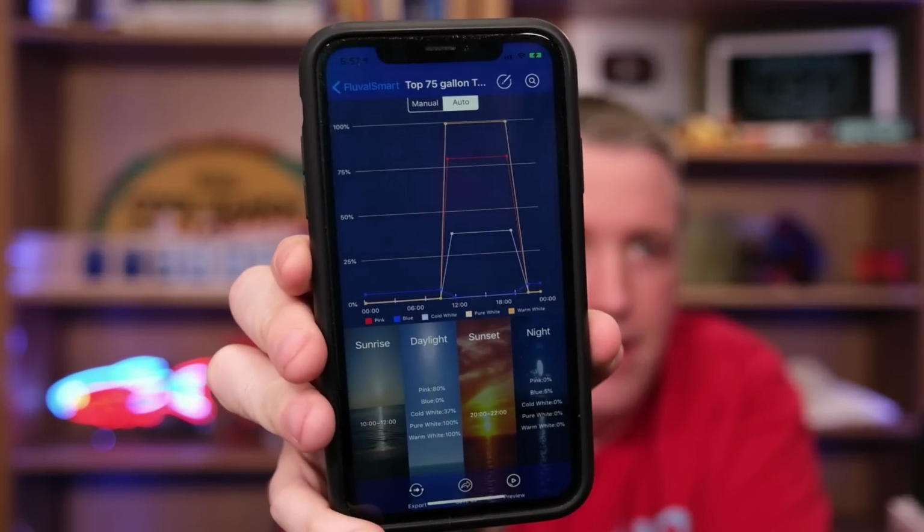Can you show me your light settings on Planet Tanks? Maybe. I'm just running some standard ones though, I think. I think I'm running the planted, and let me make sure I can show you without giving you my social security number or something. Let's see if I can pull this off. So I'm running this setup on my 75-gallon tank. Oh, all my tanks, including the 800-gallon.